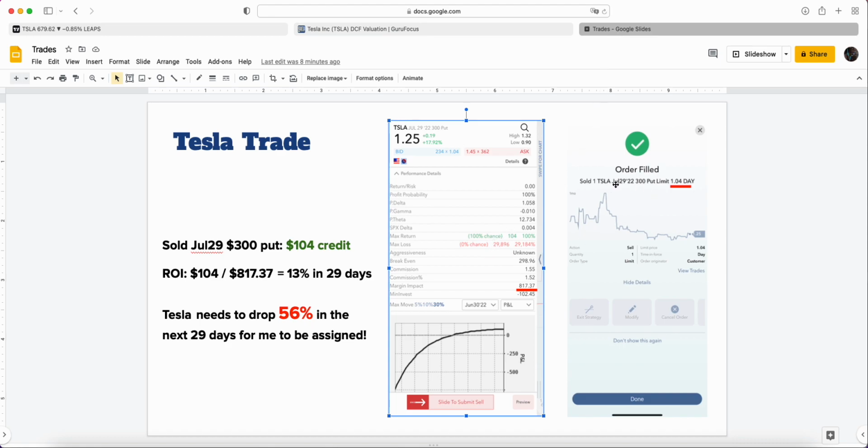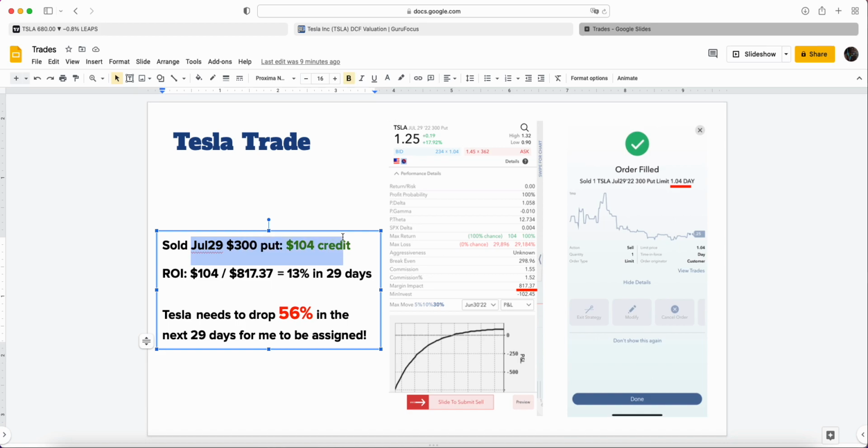So I did it. I sold the put. I got filled at $104. I could have asked for a bit more, but I couldn't be bothered to wait to screenshot the actual fill. What's a few dollars here and there. So I sold the 29th of July $300 put. That's 29 days away. We are at the 30th of June as of recording. So I got a $104 credit. I put up $817. That's 13%. And as I mentioned, Tesla needs to drop 56% for me to get assigned.